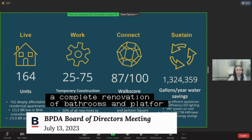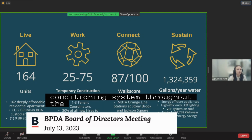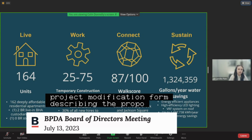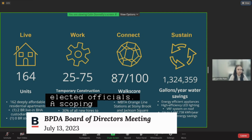The project is part of a broader strategy to upgrade and make BHA's deeply affordable subsidized housing sustainable for current residents and future applicants. The proponent filed a project notification form describing the proposed project on February 16, 2023. The notice and PNF were then sent to the city's public agencies and elected officials. A scoping session on the proposed project was held with the city's public agencies and elected officials on June 7th of 2023.